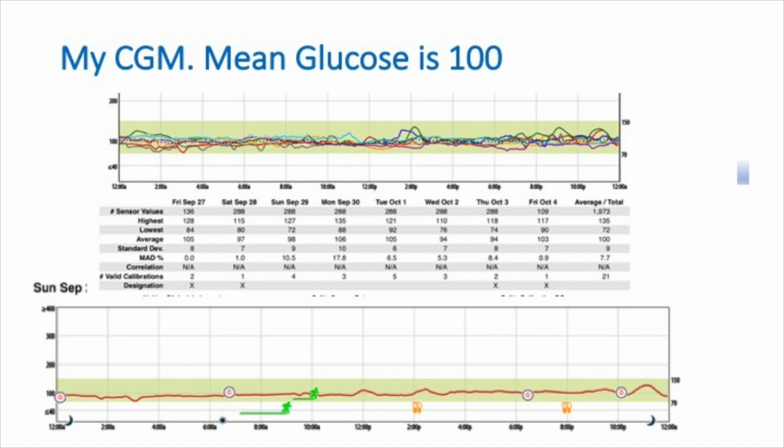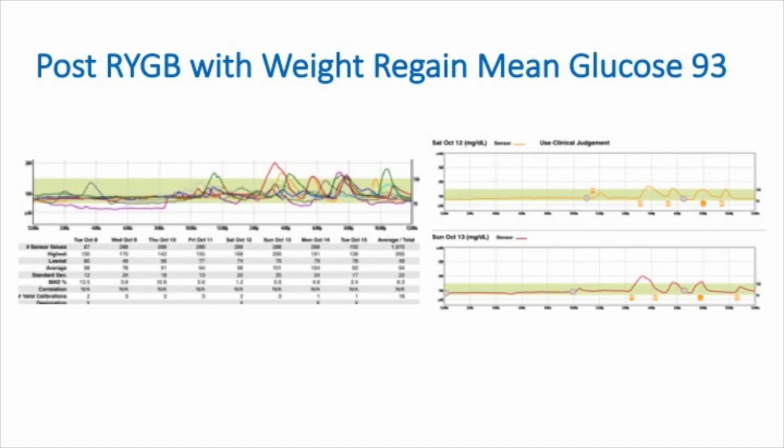And what's very, very interesting is when I look at curves in post-bariatric surgical patients, the single anastomosis DS curve looks a lot like this in a lot of patients as opposed to the gastric bypass curve. So this is a patient that came to see me because she was regaining weight following gastric bypass surgery.